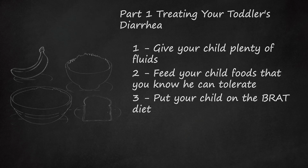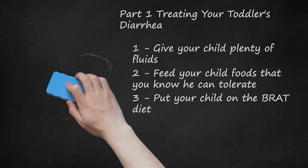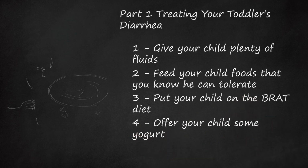BRAT diet foods are unlikely to cause a problem unless your child has a food allergy or sensitivity to one of them. In that case, omit one of the foods or modify the food so that your child can have it. For example, if your child has a sensitivity to gluten, then give your child gluten-free bread instead of wheat bread.